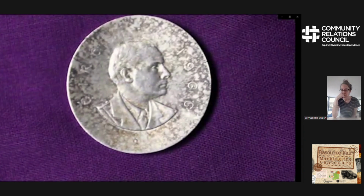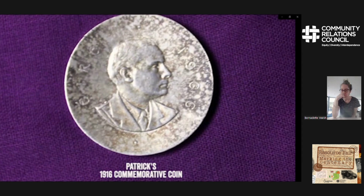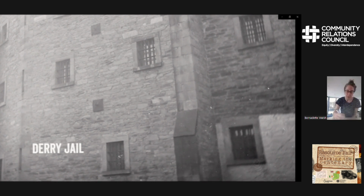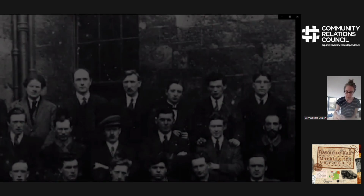Shields joined the Irish Volunteers in 1913. He was an active participant in the Easter Rising, assisting in the transportation of arms and ammunition. He remained instrumental in the reorganisation of the IRA. Patrick was arrested in 1919 and sent to Derry Jail. He was later sent to Mountjoy, where he took part in the hunger strike of 1920.